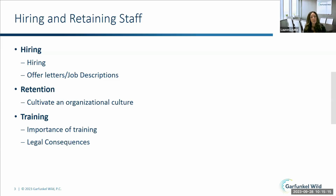For some legally required training, such as anti-harassment or anti-discrimination training, which is required legally in some states and always recommended no matter where you are, you want everyone who's on your workforce to be doing those trainings.